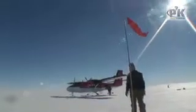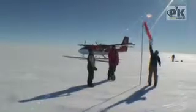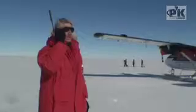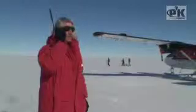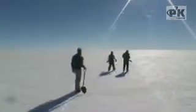It almost feels like concrete. You don't sink in at all. And the plane could barely see its first tracks. But it's safe. It sort of lines up with what we saw in the imagery. So we're in a spot and we've got a field campaign. I was nervous up until that point. But yeah, we touched down. It was all right.